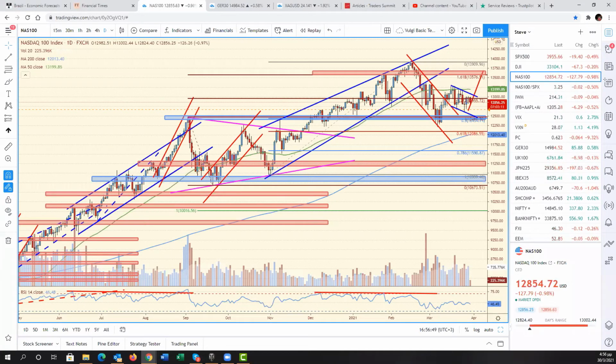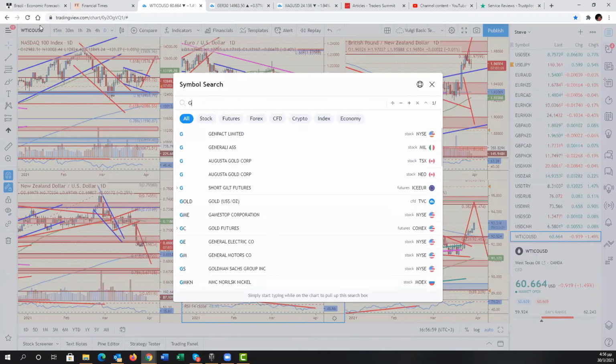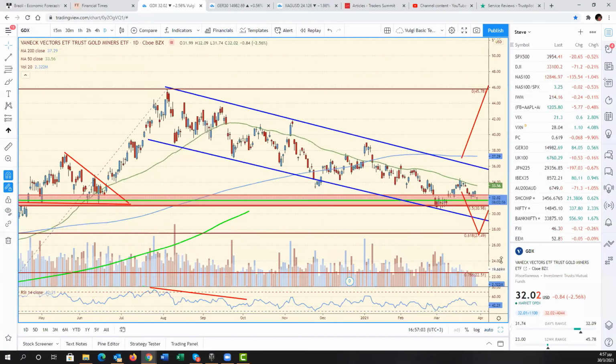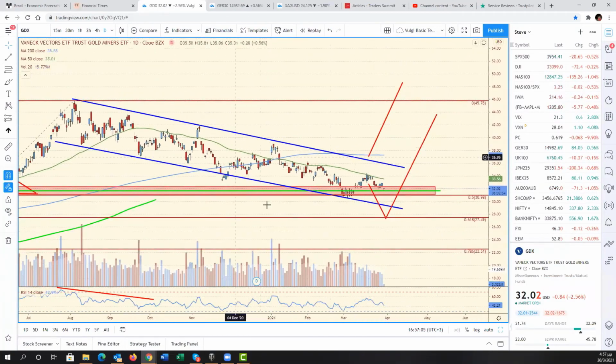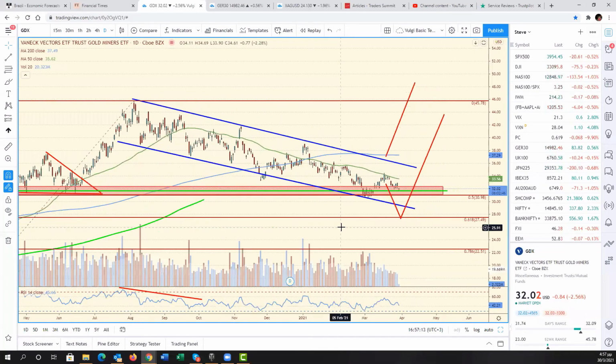My pleasure. Anything else? Gold and silver miners at these levels. Yeah, absolutely. Let's have a look at them. Look how well they're holding up, and look how they're diverging from gold, right? For the time being, I think they're holding up quite nicely.